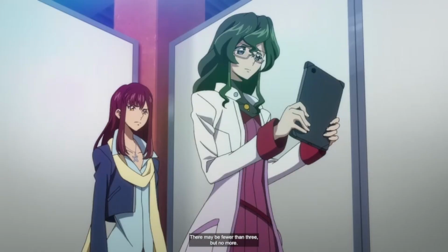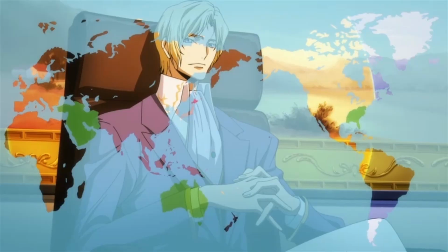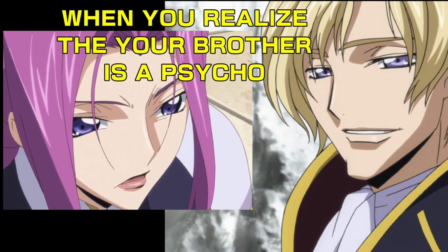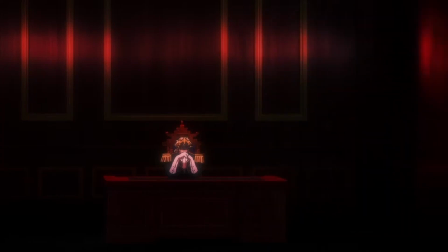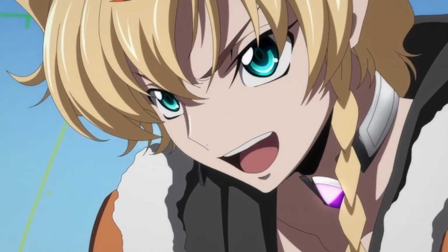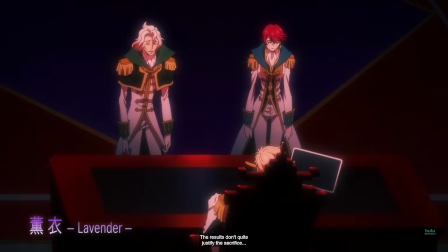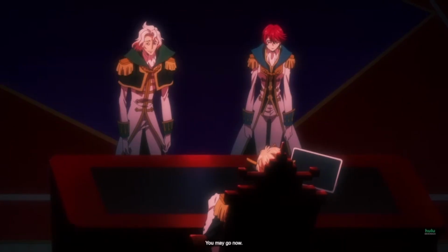Neo Britannia only has 3 FLEIJAs and no means to make any more, so they can't dominate the world with the Damocles as Schneizel planned on doing. So it seems like Norlon was hoping these FLEIJAs would keep the Black Knights off their backs, which is perplexing. Considering all the new countermeasures against the Damocles Blade's luminous shields, it really puts into question why Neo Britannia wasted time with this, in addition to everything else I just mentioned.